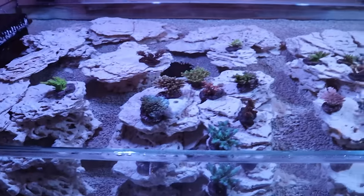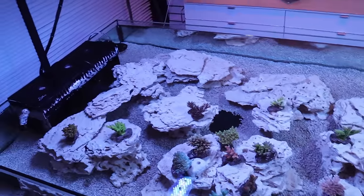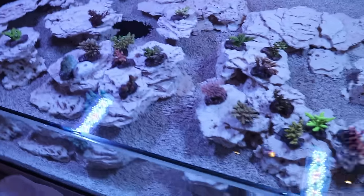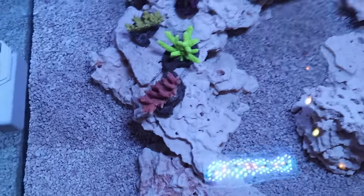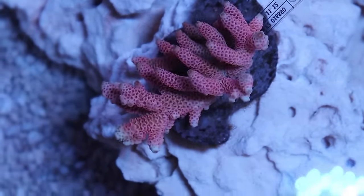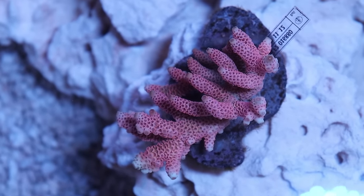Oh man, this is quickly going to become my favorite tank. It's looking so nice. Look at these colonies. Now, if they don't sell, I don't care. I just keep them all and just let them grow out and do their thing. This is the pink millie I was talking about. Look at the color on that, right out of the bag. Almost like 2-day transit time, and you couldn't even tell.